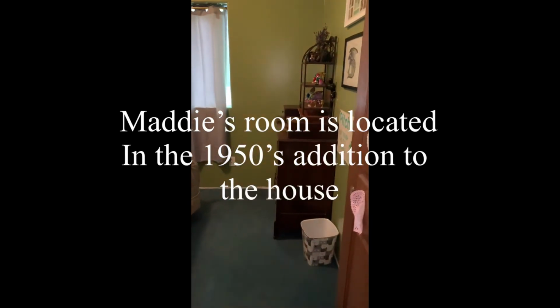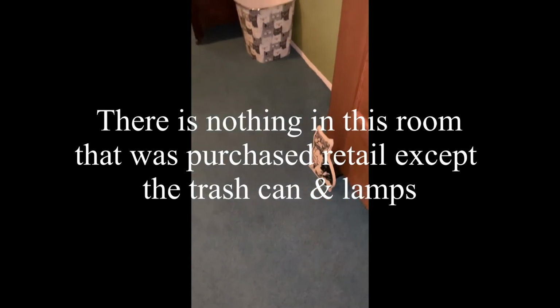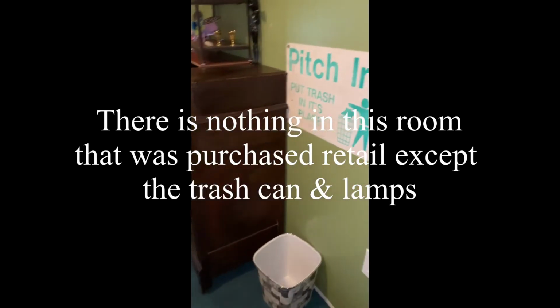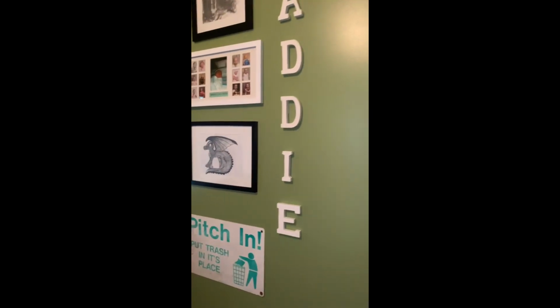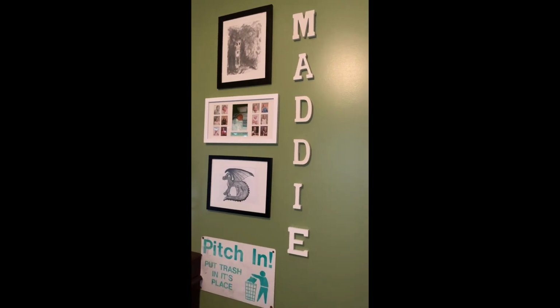Okay, Maddie's the one that has the pottery collection, so we'll go in and show you where we put that. But since we're here and coming into our room, I'll just give you a quick tour of what is in her room. Now, she is my cat person, so she has a little cat door opener, and she has her cat trash can. And because she used to not put anything in the trash can, we got this little pitch it in as a joke right above her trash can. We wanted to try to personalize the rooms here for the grandkids so they always felt like they had a place of their own. So that says Maddie.